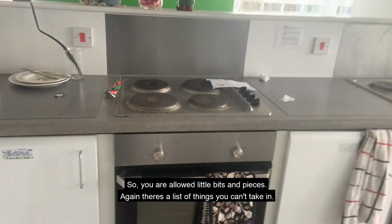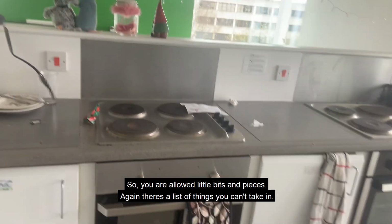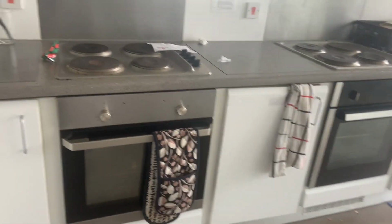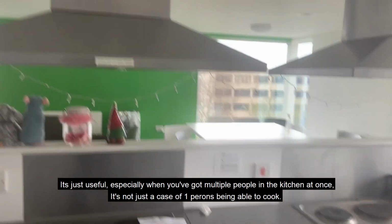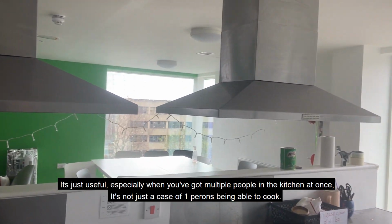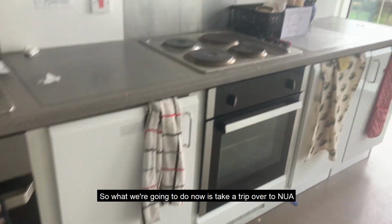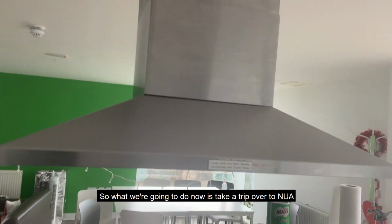I think there's a list of things you can't take in. There's 2 ovens here as well with 2 hobs. So yeah, it's just useful, especially when you've got multiple people in the kitchen at once. It's not just a case of one person to cook. Lovely. So what we're going to do now is take a trip over to NUA.